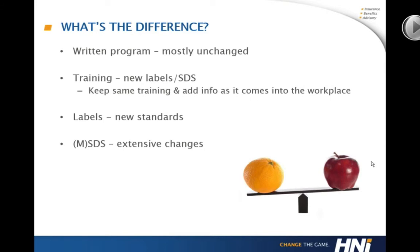So when you're looking at the written program, essentially that's going to be the same. There's going to be some definitions that are changing, but pretty much the same. When you're looking at the labels and SDSs, that's where most of the changes will be made. And then obviously the training, you can still use the same training mechanisms, you just need to update the information.